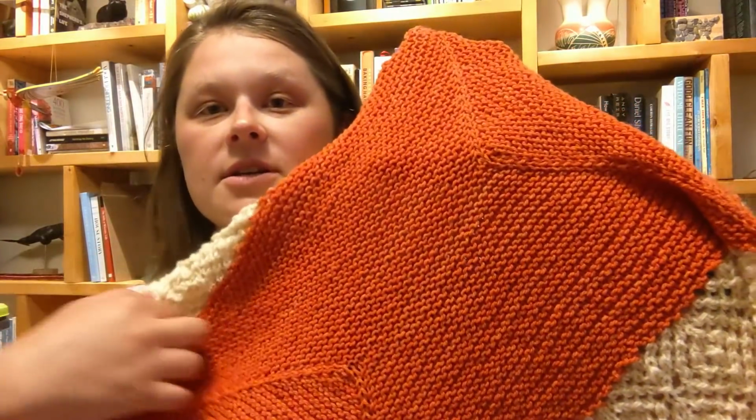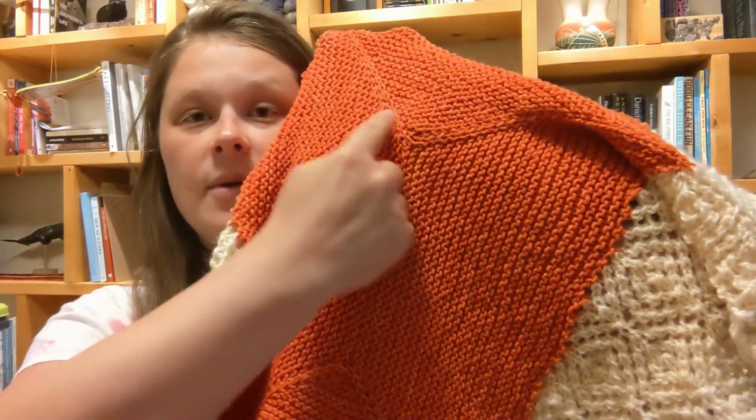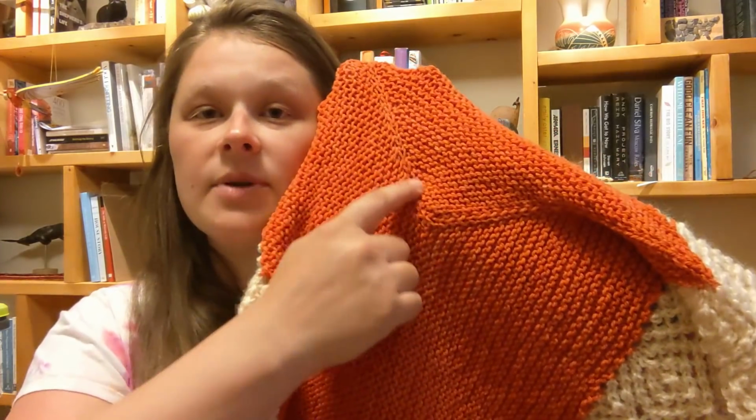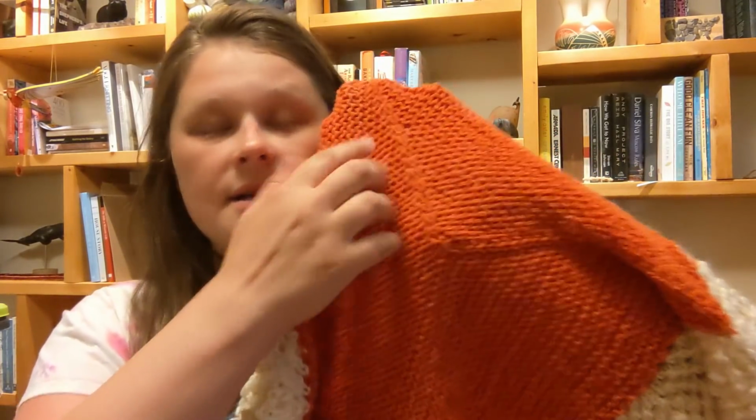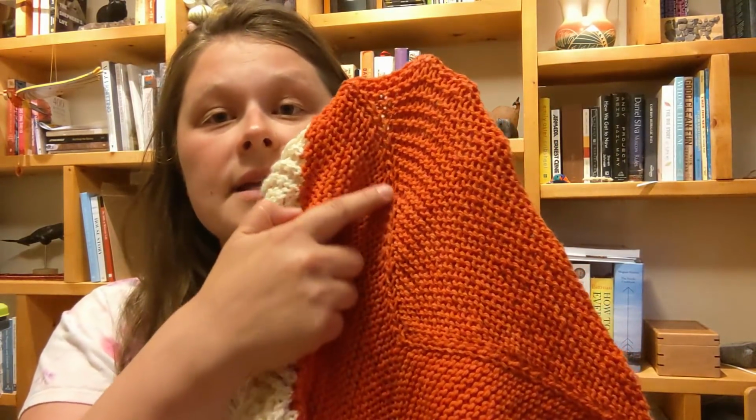You're knitting garter stitch. So yes, it is knitting one round and then purling the next round and then knitting one round. But you're always doing these increase lines in the knit. So the increase gives you this nice, sharp seam.